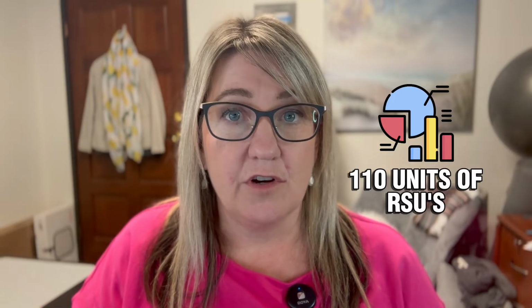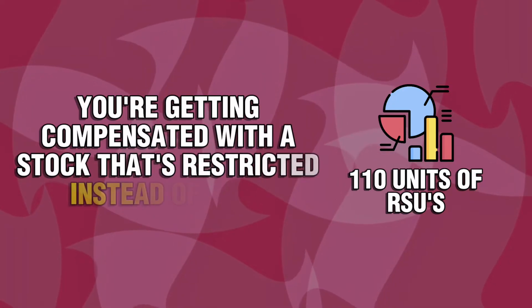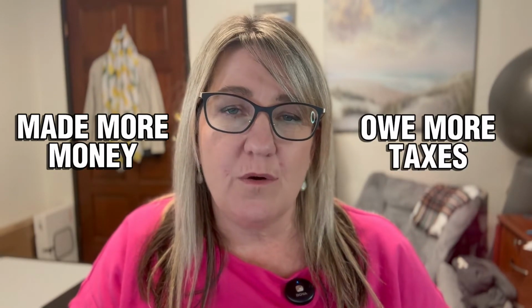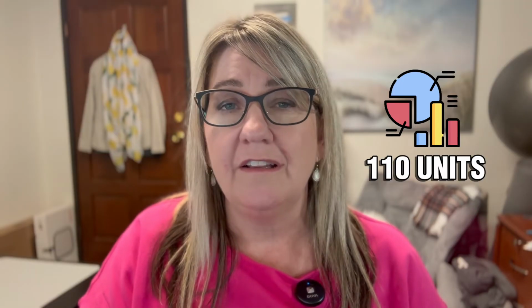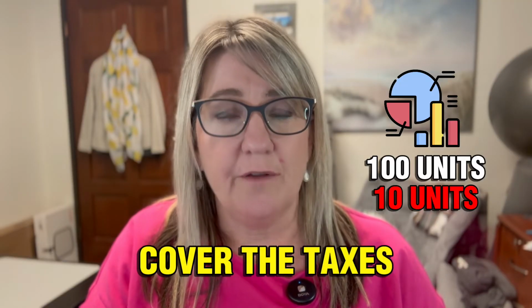So let's say that you receive 110 units of RSUs. You're getting basically compensated with a stock that's restricted instead of cash. So you're not putting cash in your pocket, but your paycheck's going to say that you made a bunch of money. And because you made more money, guess what? You owe more in taxes. So this is how it is handled: let's say you got 110 units, they'll sell off some portion of that or withhold, let's say, 10 of those units to cover the taxes on your paycheck. So it's kind of paying those taxes in advance in exchange for not giving you all of the units that you were granted.